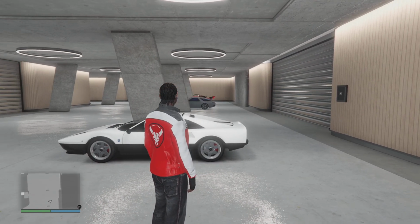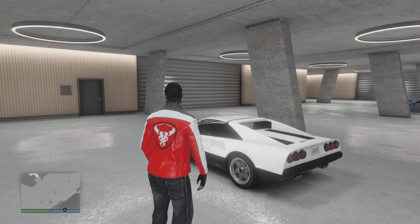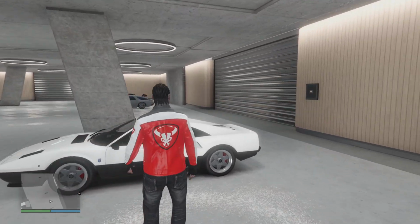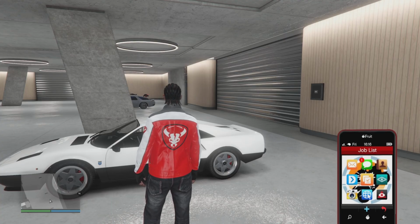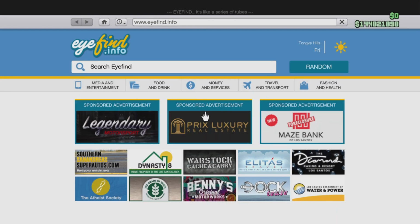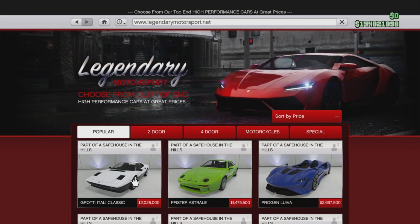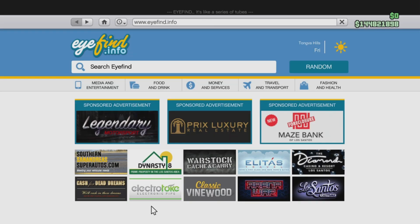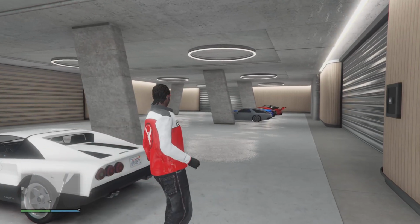So, ladies and gentlemen, in this video, I will be customizing the newly released Grotti Itali Classic as part of the Safe House in the Hills DLC. This car was released Thursday, February the 12th, 2026 and will set you back just over $2 million on Legendary Motorsports. If you had GTA Plus, you were able to grab it earlier, alongside the Fister Astrali from previous.